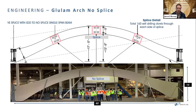And in order to do that perfectly, we thought we could achieve that if we did it as a single span beam. And that's when I set out to work with the manufacturer to establish a way to manufacture these things repeatably and as one piece so that we can get a tighter tolerance of the shape and also make the installation safer and easier for our teams to get it into place. There was a lot of risk I saw in this splice connection, so this was one of the biggest challenges of the project to achieve that.